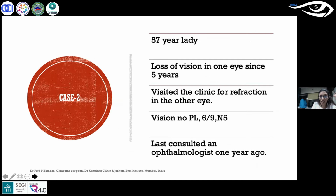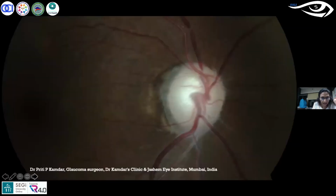This is a 57-year-old lady, and she complained of loss of vision in one eye since 5 years. She visited my clinic for refraction in the other eye because she felt her numbers had changed. When I checked her, her vision in the right eye was no PL. In the left eye, 6/9 N5. So she enjoyed good vision to speak of. The last time she had consulted an ophthalmologist was 1 year ago. But the ophthalmologist just gave her the numbers, and said that okay, right eye, we don't know why there is an optic atrophy, but there is nothing which we can do for the right eye, but the left eye seems to be okay.